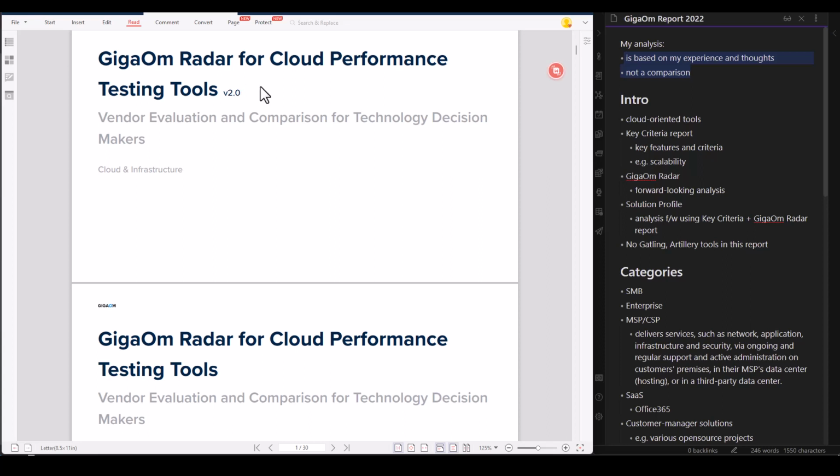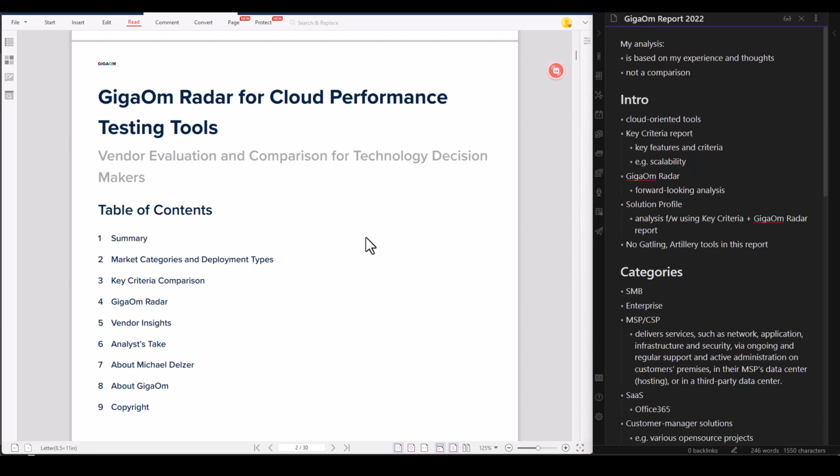Before we get started, I would like to stress that my analysis is based on the experience I have and my thought process, and this is not a comparison between various tools. So this is the summary. This report has 30 pages. The last few pages talk about the various tools, and the first 20 pages or so talk about various evaluations, which we are going to see in a moment.